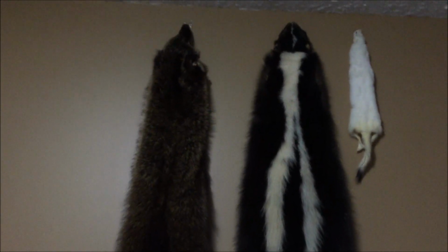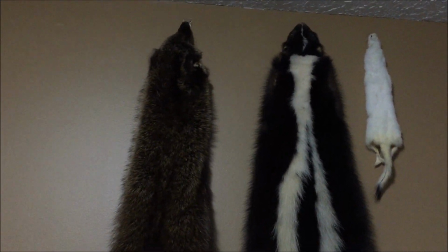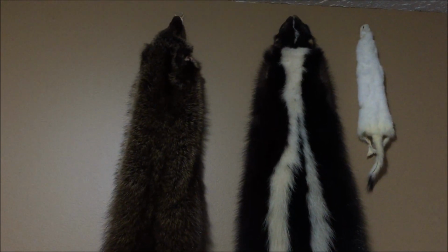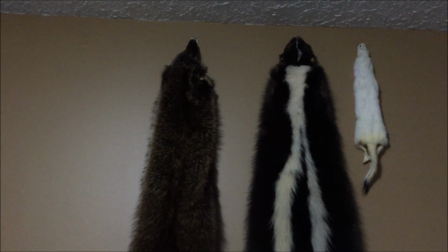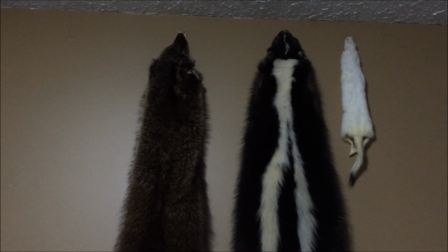Paid the gas anyways. But what we've been looking at here is a couple pelts that we had tanned. I'll show you a white wolf and a black wolf that I have downstairs. Actually, two black wolves that we got tanned up there. I'm going to sell one of them.